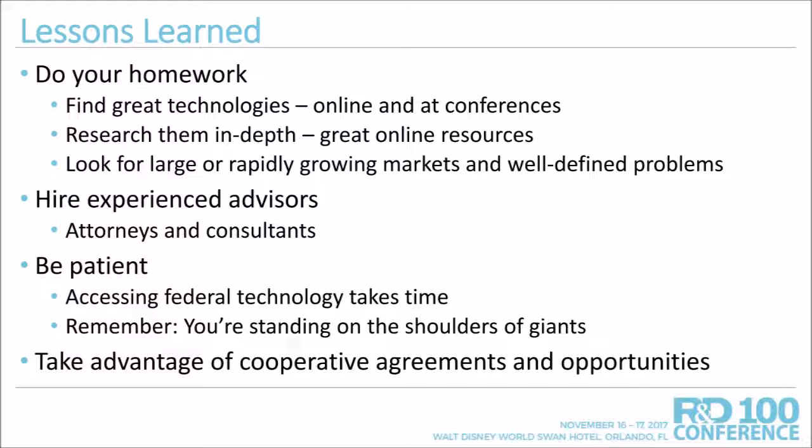We were looking for, at the same time, you have to match that to a rapidly growing market. And that's something that we were really able to do with that. That was really a key. We hired experienced advisors. That should go without saying, but it really is important when you're doing something like this.